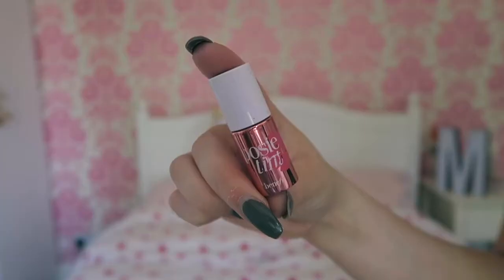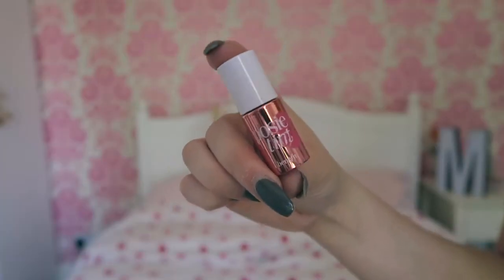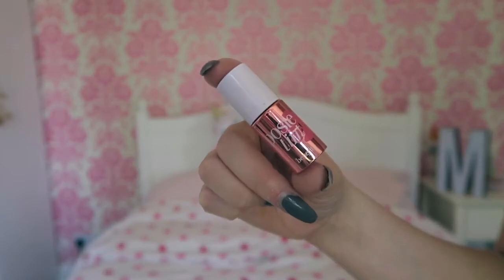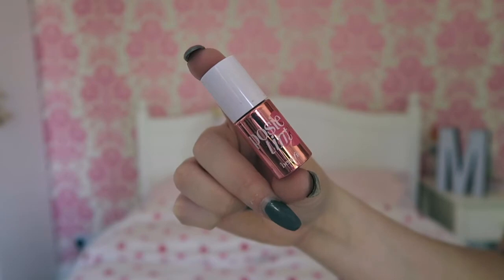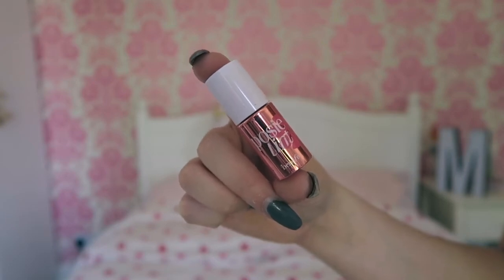The next thing that I've got is the Posy Tint by Benefit. Now again, this is like another blusher, but it's a liquid blusher, and as I don't really wear blushes at all, I've only tried this a couple of times, but I couldn't really get the hang of it, so it's not really been something that I've reached for.